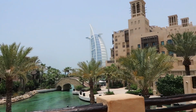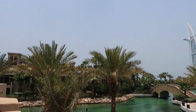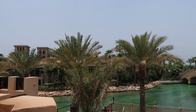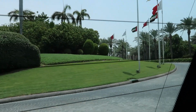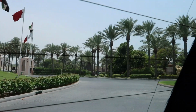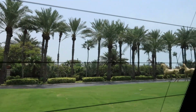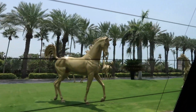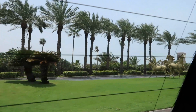Wow. So let's come here. Let me take a picture for you. Oh, okay. Yeah, let's take a picture. Completed, yeah. Is that your goal? Yes. Wow. Because the Sheikh himself loves horses. In Dubai, the Sheikh is very well known because he loves horses. Okay, can we take a picture? Yeah.